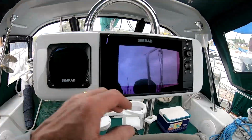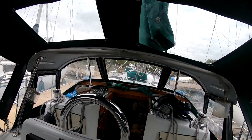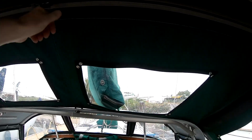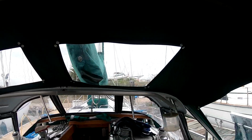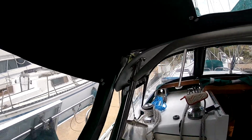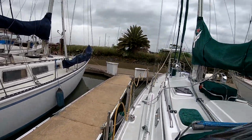Here's the helm. Chris also put these plastic panels in this bimini that was with the boat when we bought it. So now we can leave that up, but still have really good visibility. It's raining out here, which is kind of unfortunate because we wanted to leave today, but we're going to wait till tomorrow.